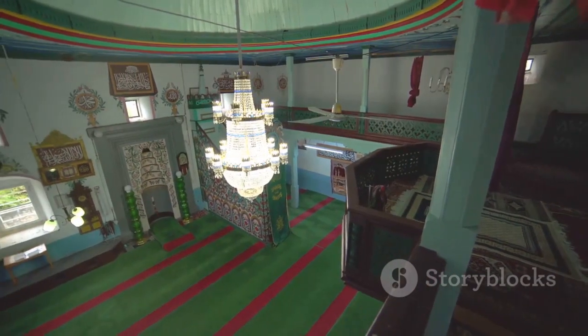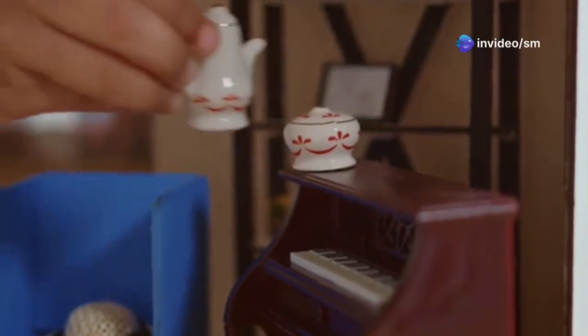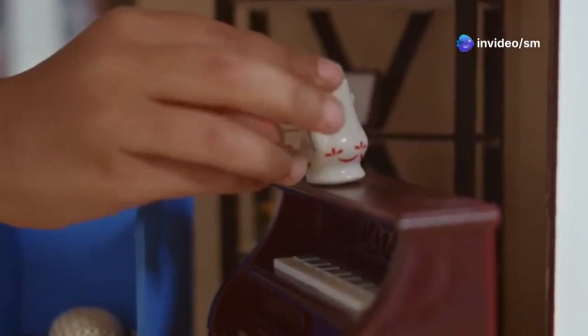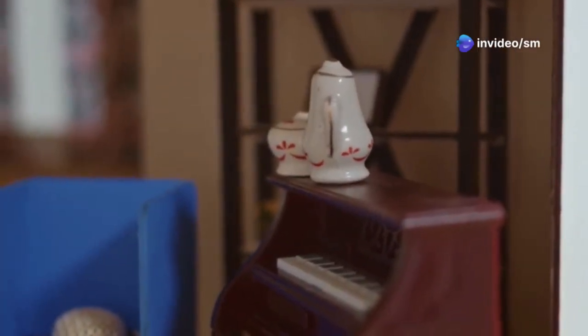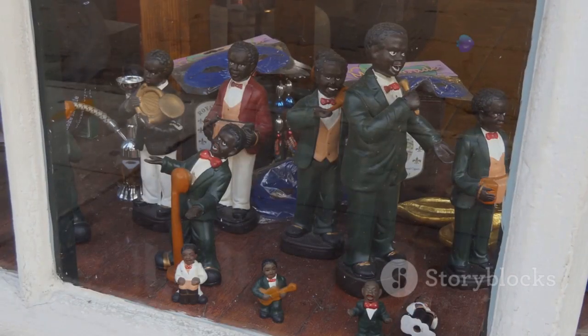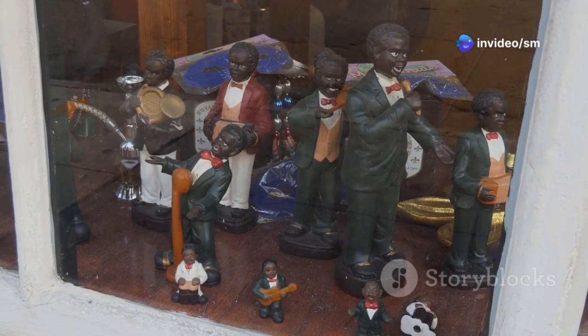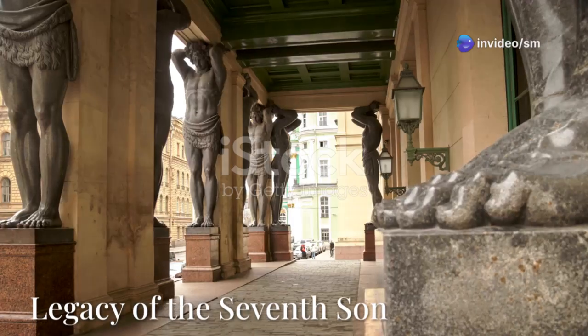Step inside Graceland and be transported back to the height of Elvis's fame. Tour his living room where he entertained friends and family, and marvel at the Jungle Room with its Polynesian-inspired decor. Graceland is a time capsule, preserving the king's personal style and showcasing his rise to stardom. Today, Graceland welcomes visitors from all walks of life, offering a glimpse into the life and legacy of a true American icon.